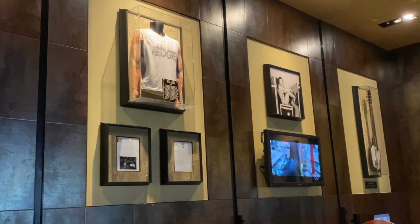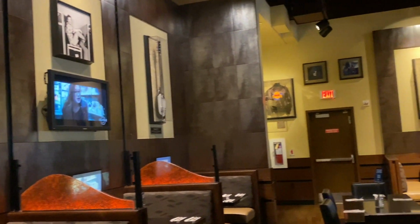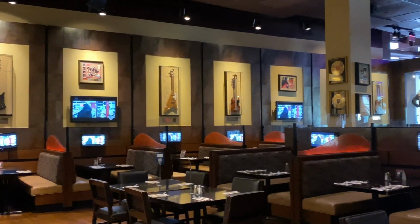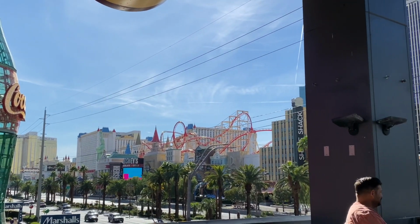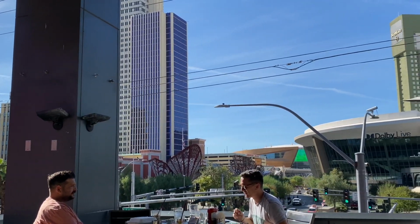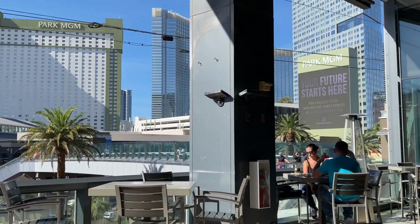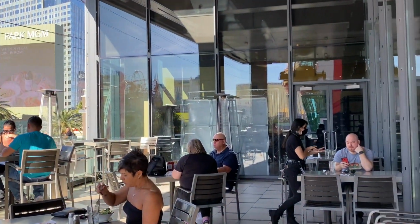Through a doorway is another huge area of the restaurant, darker and more intimate. The patio, though, may be the best seat in the house. It's alfresco dining with a fabulous Las Vegas Strip view.